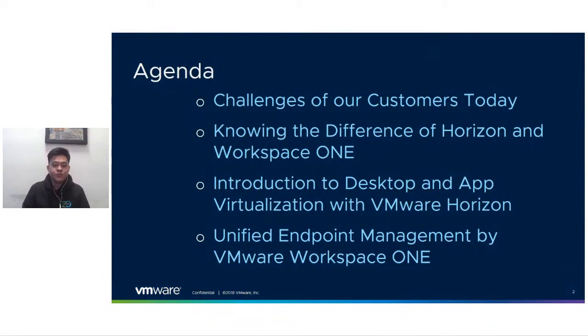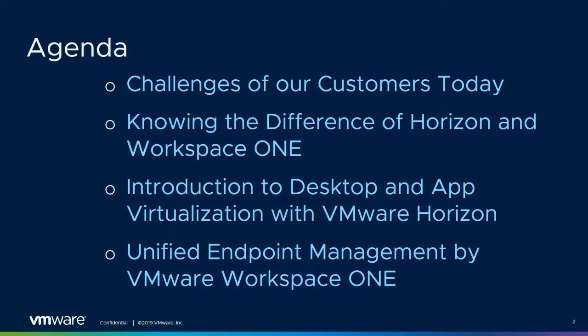So first things first, our agenda for today will be the following. First, we will identify the challenges of our customers today. I know that this sounds kind of obvious, but we will be bringing this into the context of digital transformation later on. Also, we will look at the difference between Horizon and Workspace ONE. We can't stress enough the importance of this because most of our clients as well as our partners are having difficult times determining whether to go with Horizon or Workspace ONE. So we will discuss the main trigger points of when to go with Horizon and when to go with Workspace ONE.